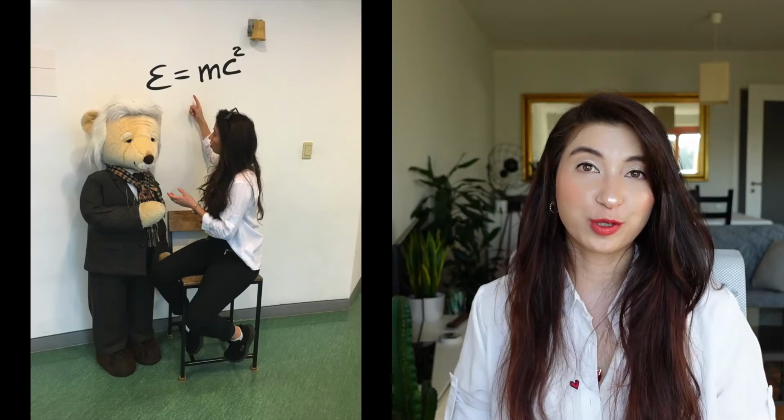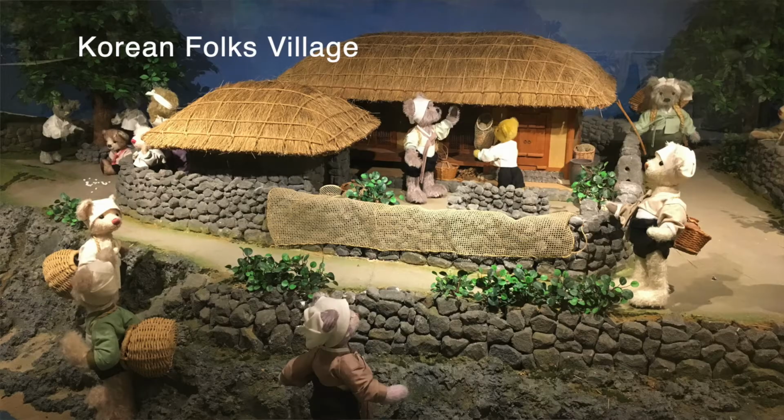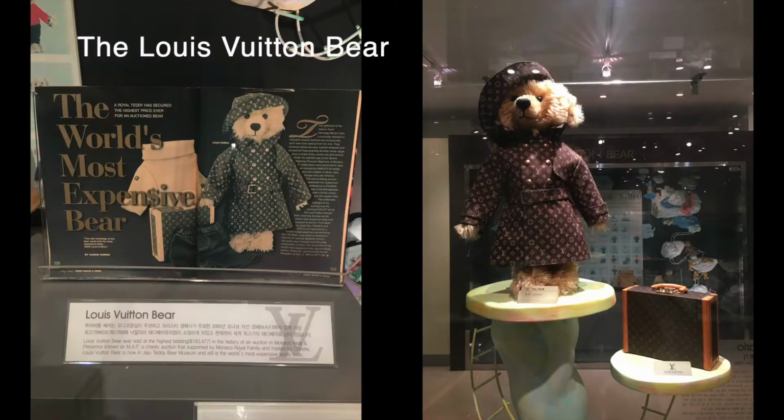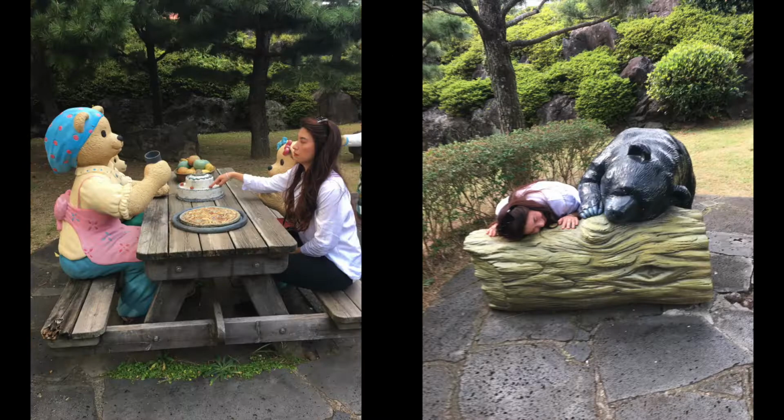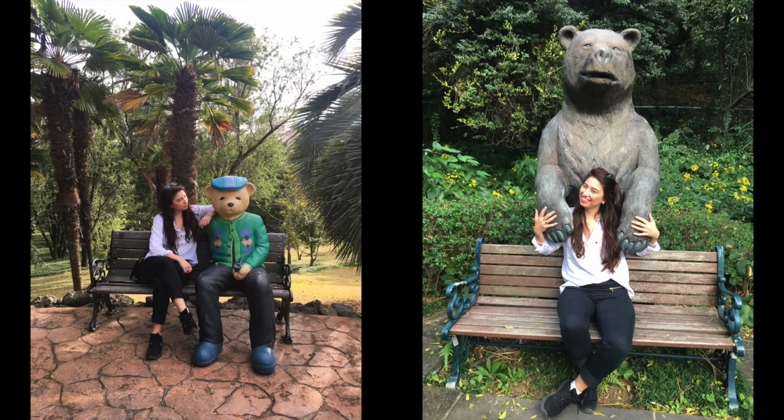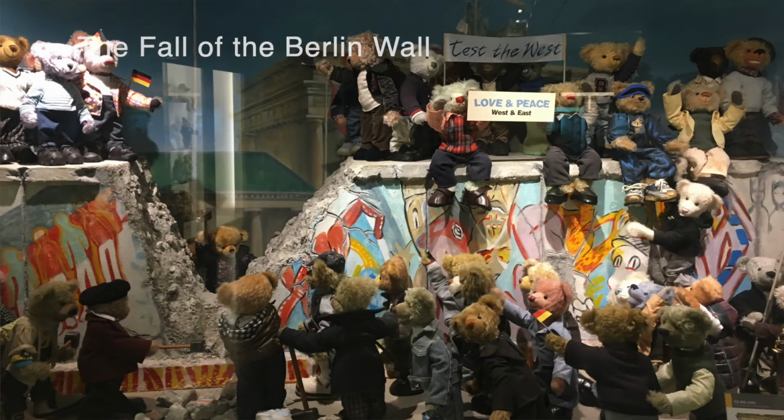To be honest, we wouldn't have chosen to go there by ourselves, but we actually had loads of fun. It was pretty empty. The museum part retraced 100 years of teddy bear history, as well as having loads of reproductions of art pieces, but with the bear inside. And it also had a small park with loads of photo zones to take pictures with some bears. Nothing crazy exciting, but it can be quite fun if you have kids.